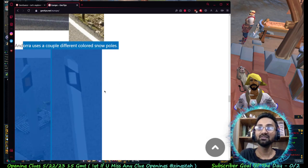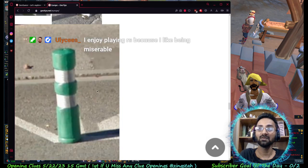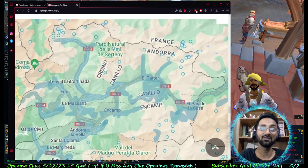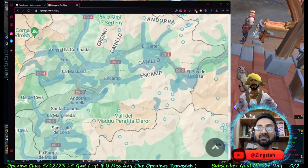Okay, so Andorra uses a couple different colored snow poles. Green and white ring bollards are in most places, so that's how we're going to know Andorra. Most main roads are covered, but there are larger areas without roads and towns due to the mountains that make up the area. Oh, okay.